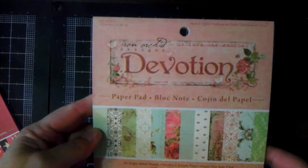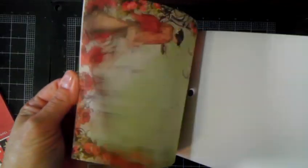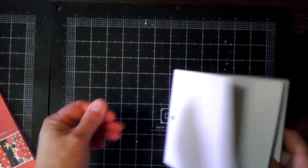And then one of the other paper pads I got was the Devotion. And again, just very pretty warm colors. Some butterflies. And again, I don't feel guilty of using the paper because I'm not covering everything up. This one has a little bit of a shabby chic feel to it. Vintage. How pretty is that? Love, love, love it. And this one's really pretty too. And I like that you get several sheets of each. I think that's about it.